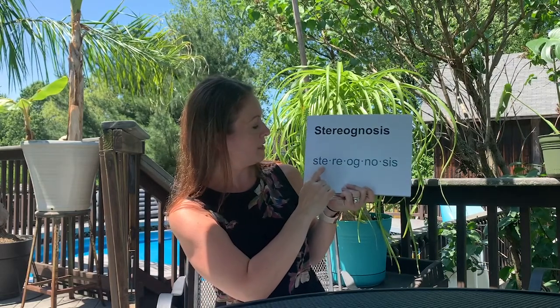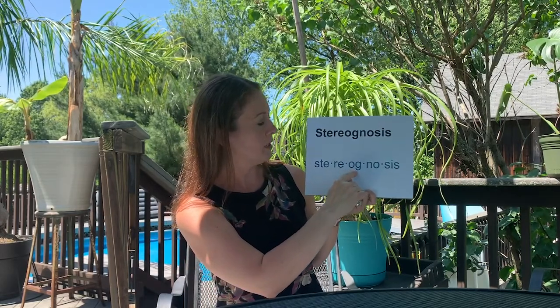This is how we spell it. Let's say it together. Stereognosis. Stereognosis. Try saying that word 5 times. I dare you. Another word for stereognosis that's a little bit easier to say is haptic perception or touch perception.